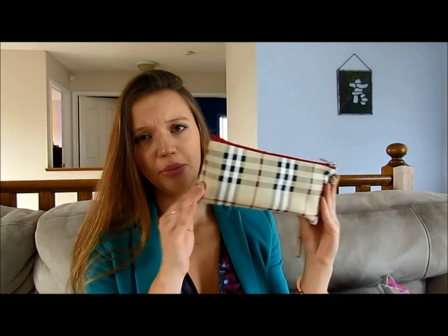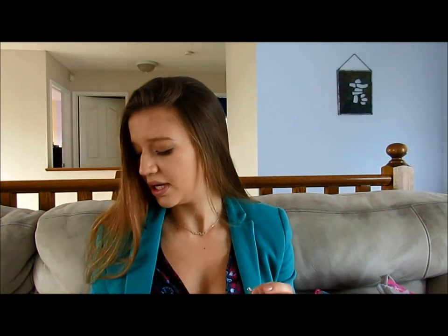So jumping into the first bag, I actually bought a little Burberry look-alike pencil case because they honestly had none. I wanted a clear one, or I wanted one from Indigo, but Indigo didn't really have anything I was looking for, so I just got this one. I think it's long so that it will fit any pens or pencils in case they're longer than the standard size, because that has happened to me and it's just been really annoying.